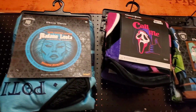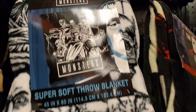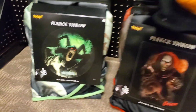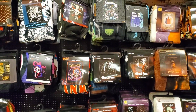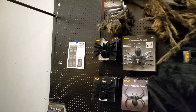But here we've got all the fleeces, and these are honestly really cool. We've got the Universal Monsters, which looks awesome. Frankenstein. And then we've got the Nightcrawler fleece, which I'm surprised they still sell these. Also the Crouchy one too. I barely see those anywhere. It doesn't seem they have the Jack the Reaper one though. So, interesting. And then here we've got some spiders and stuff.